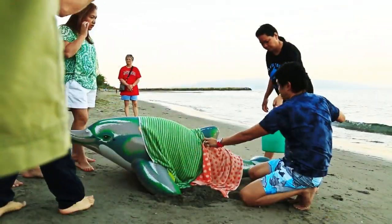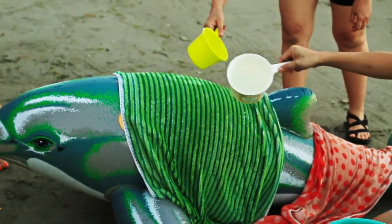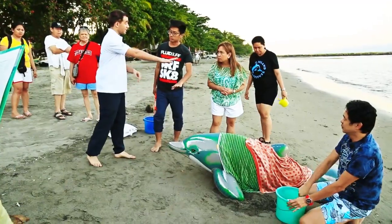So we never cover the blowhole because they need to breathe, and the dorsal fin and the tail because they use them to regulate the body temperature. You need to keep in mind that the dolphins can still move their heads and bite you accidentally or in response to danger or getting stressed. So you always need to keep the mouth area and the tail area clear.